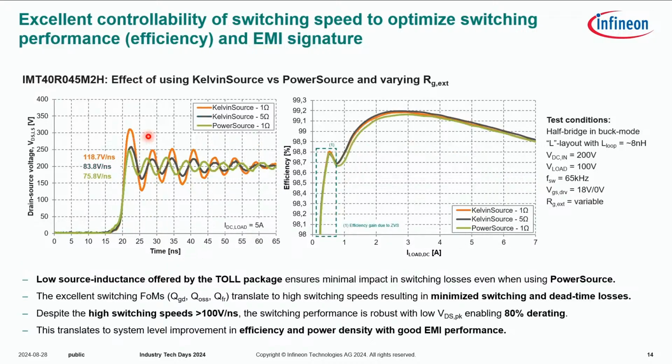I'd also like to show you how the switching waveforms look with the highest RDS(on) part, the 45 milliohm part, which has super low capacitances and charges, which help to switch as high as 100 volts per nanosecond and beyond even. In this case, you see 1 ohm and 5 ohms of external gate resistance using Kelvin source, or using power source, 1 ohm gate resistance. The switching speeds are quite fast.